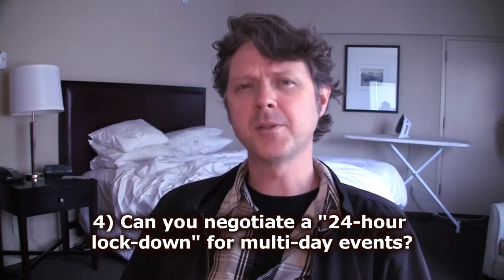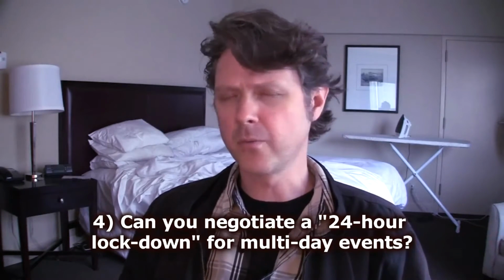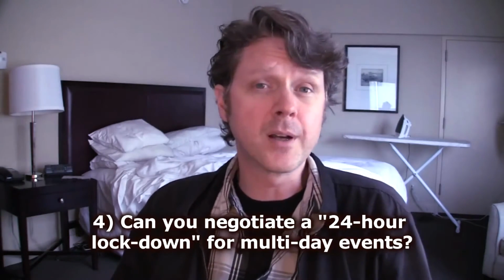And number 4, 24-hour lockdown. Let's say you have a multiple day event where you're doing things over 2 to 3, maybe 4 days, and then you have certain rooms where you need certain gear like stage and screen and pipe and drape and all this kind of fancy stuff set up, and the AV gear. Never mind the staging, but the AV gear. If you haven't negotiated a 24-hour lockdown, basically what's going to happen is they can sell the room at night.